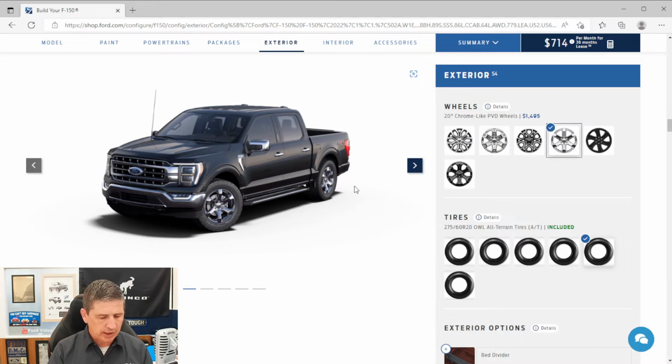But what you're going to get, a couple extra features. First, I want to talk about, when you go to 502A equipment group, you're going to get the 20-inch chrome wheels. And I think that is new for this year, because in the past, 502A equipment group did not get you the 20-inch chrome wheels, and now that's standard equipment. I'm not sure if you're going to be able to get the 18s. We'll get into optional equipment here in just a little bit, but does not look like it.